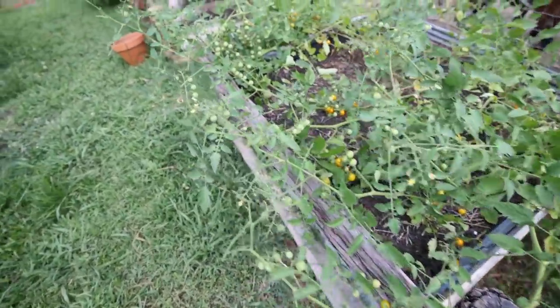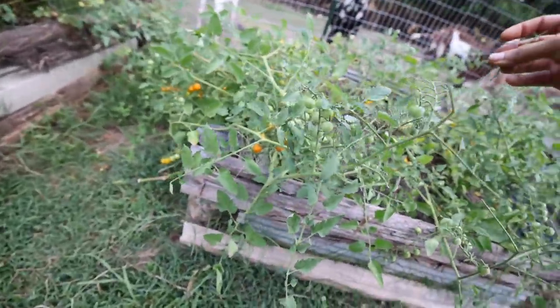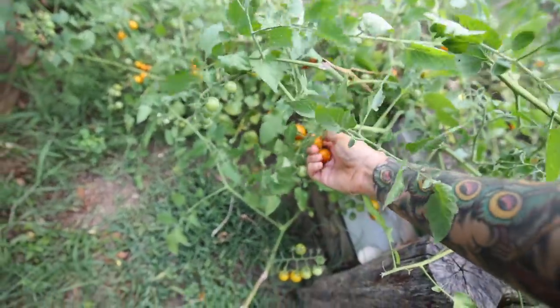I pulled a few off here the other day with my black light, but it didn't have this damage then, so it must be more. I must have missed one. Don't know, don't see it.